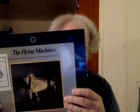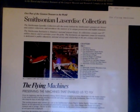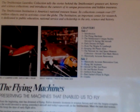Alright, this is one I already have. So I have 2 copies of this. This is LVD 9001, The Flying Machines. These are all part of the Smithsonian LaserDisc collection. Each of these releases is a dual-sided release, both sides in CAV, total running time 1 hour.